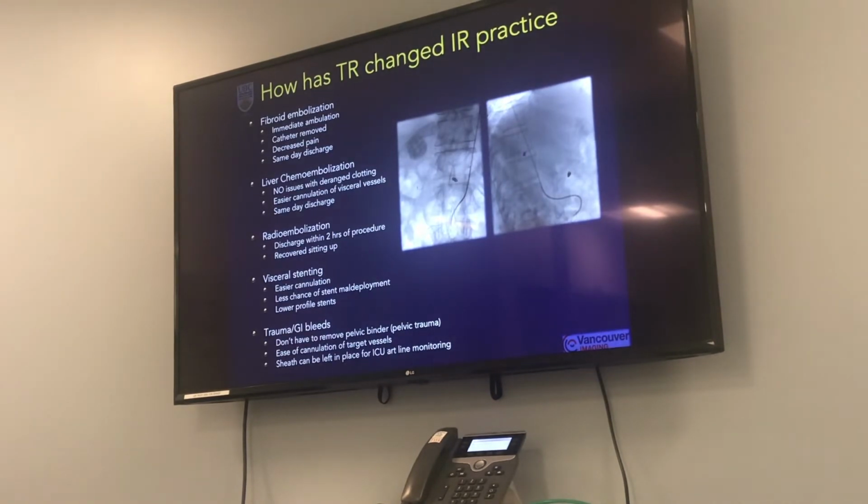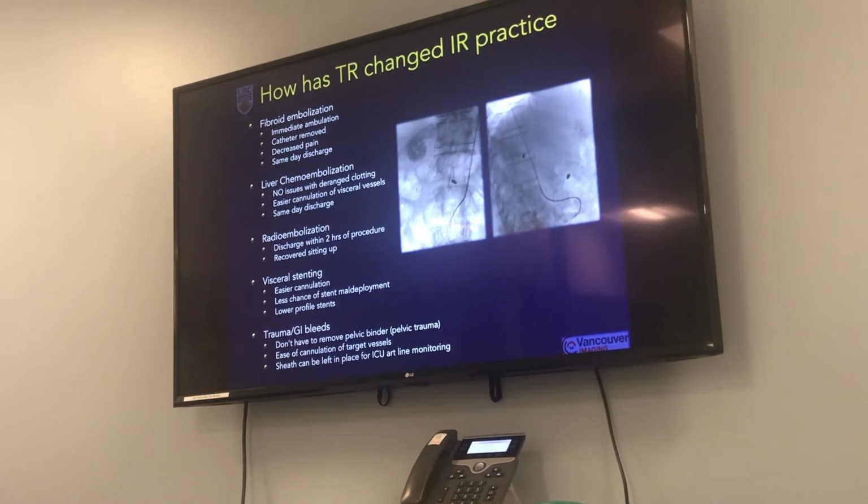Where does it change our practice? Almost everything we do now is through the wrist, whether it's fibroid embolization, prostate embolization, or trauma. We do a lot of trauma. Trauma patients who come into VGH with open book pelvic fractures and a pelvic binder on, you have to do a femoral intervention. You either have to take the binder off or cut through the binder to get to the groin. So there are sterility issues, and then there's an unstable pelvis, whereas if you come from the wrist, that's not an issue anymore. So again, it's really changed the way that we deal with patients.